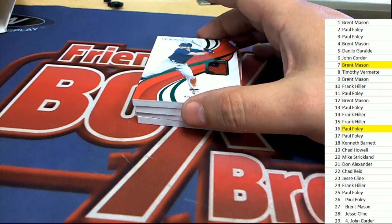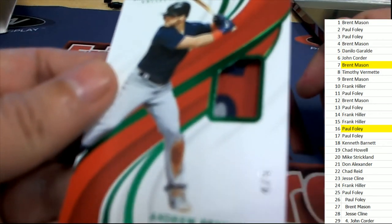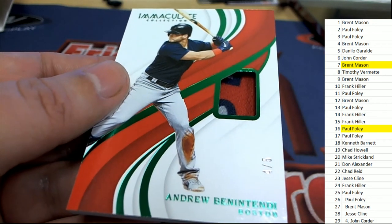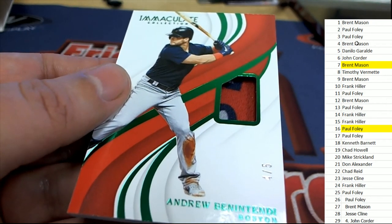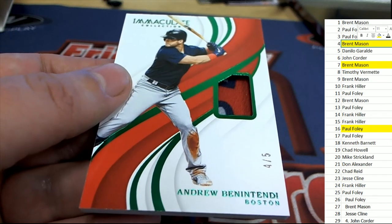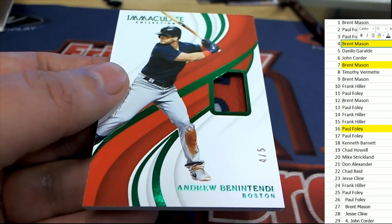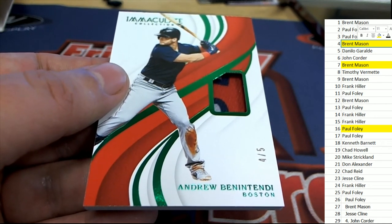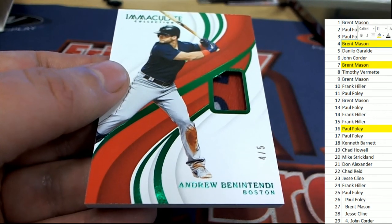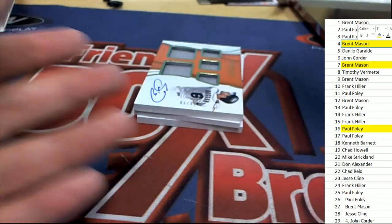Next up, Benintendi. Look at this hit. 4 of 5, Andrew Benintendi. That is awesome. Brent comes away nicely right here with this thing. Four of five.